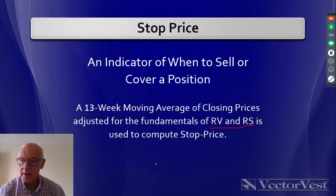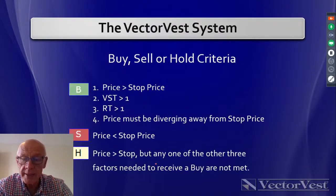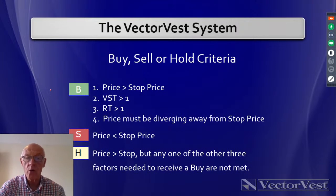So the VectorVest stop loss is doing its best to be carefully placed, to walk that very fine line between allowing your share to move up and protecting your capital. And it is a very, very fine line to weave. We put a buy, sell, or hold to every share in the market every single day. That can certainly be used for timing and for our worry-free strategy. When we get in, we want the share to be there on a buy or a hold. If it's below its stop price, we clearly don't want anything to do with it.